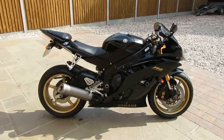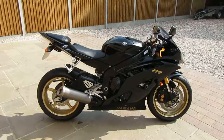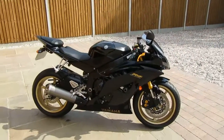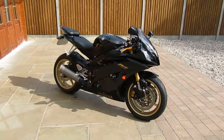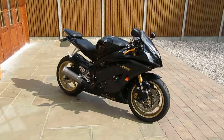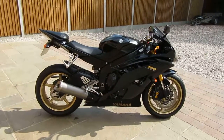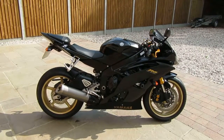Really pleased to be able to show you, on this gorgeous sunny afternoon, this equally gorgeous Yamaha YZF R6. And what an absolutely stunning machine this is. Of all the R6s we've sold in the past, and indeed of all the R6s we've been asked to source from existing customers, it's this timeless combination of black and gold that always seems to be the most sought after.